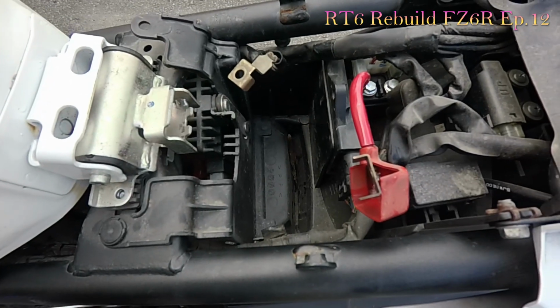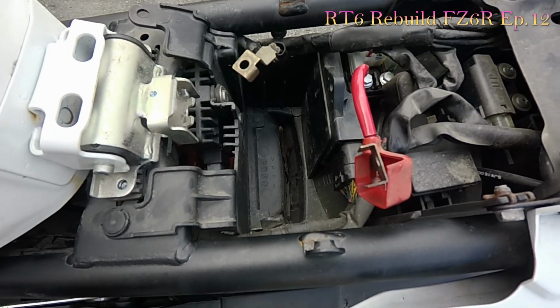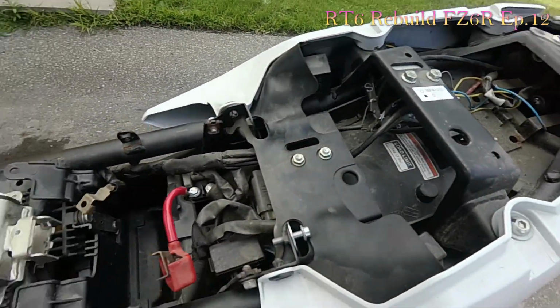Battery removed, I guess, probably at the storage facility. I'll probably message them and see if they have the battery or not. But yeah, overall not bad, guys.